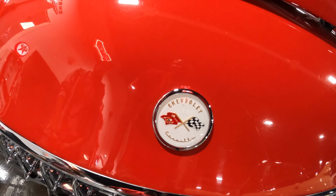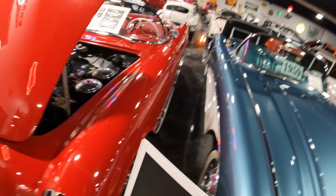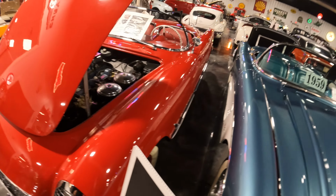And this is the Chevys. Make sure you don't go too close. I mean, the engine's like, this is good. You can actually extend and go take a look inside.